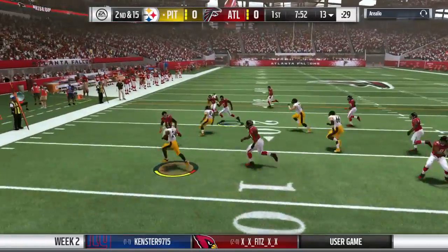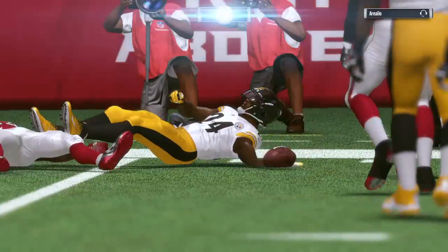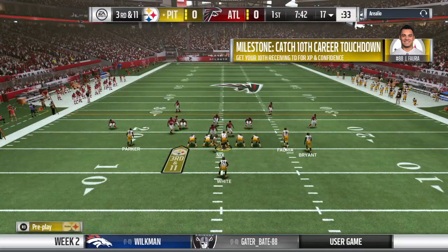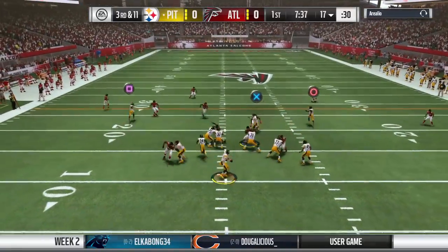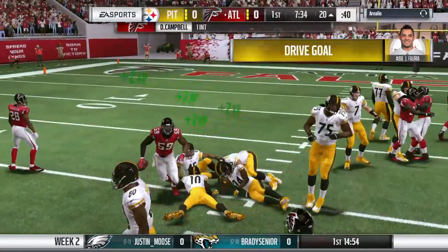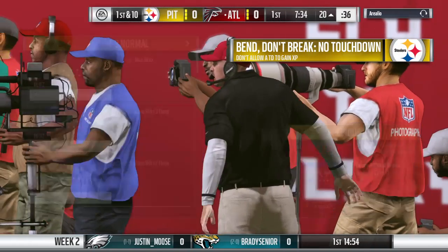Carry for White. Fighting him off. Just ran right through the trash. And a short gain across the 15 to the 17-yard line. Tackle made there by Robert Alford. On third down, Roethlisberger. Trying here for Bryant, and it's intercepted. A great read, and it's picked off. And this drive will start on the edge of the red zone at the 20-yard line.